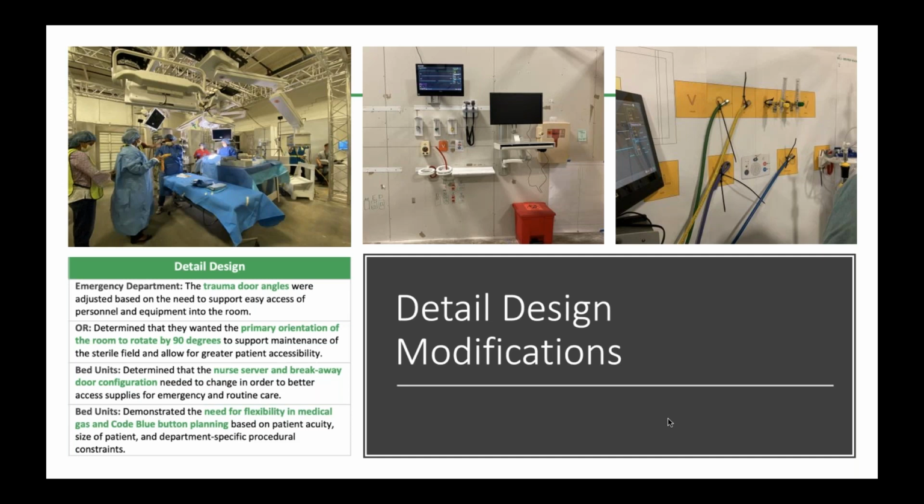So all of the air ducts needed to be moved, all of the vent systems needed to be reoriented, the booms needed to be reoriented, the documentation stations and workstations needed to be moved. So had that happened post-construction, if the teams needed to change the bed positioning, that would have cost over $1 million per OR to modify.